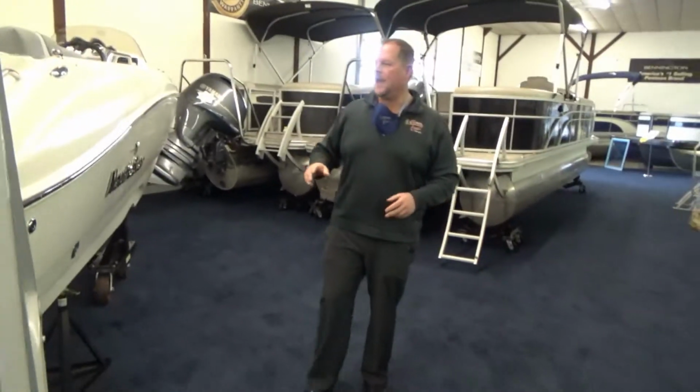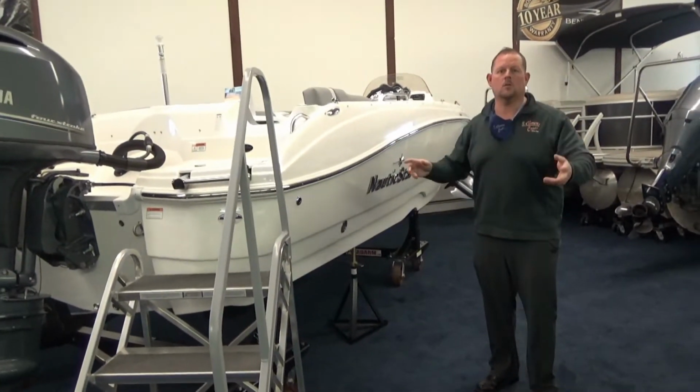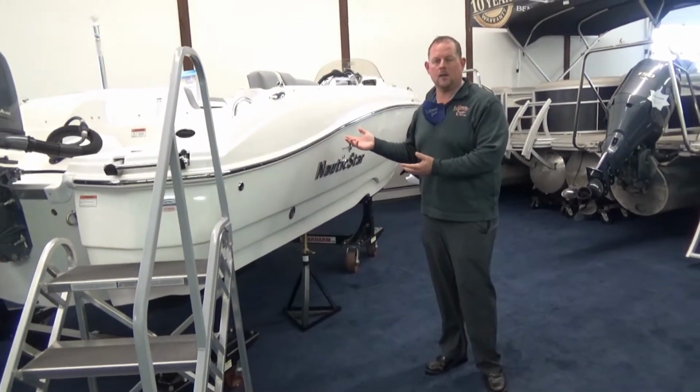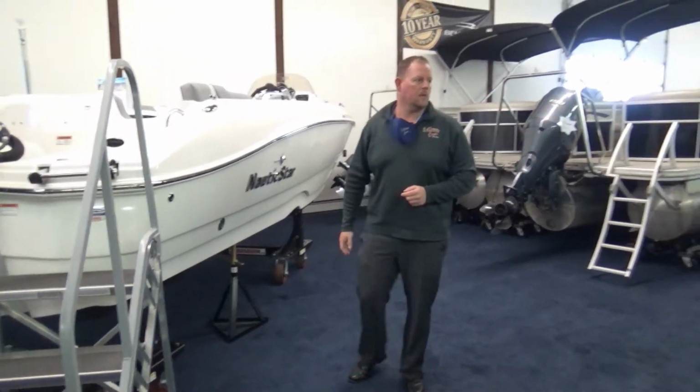So you'd have that ability. Or if you think, hey, I may want a deck boat, but I don't know how this thing is going to work for me and my family, I don't know how it's going to ride, we would tell you to come up here and take one for a ride on the rental department and decide for yourself if you like that or what style of boat you like.